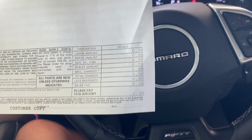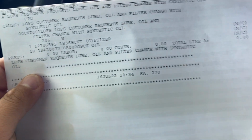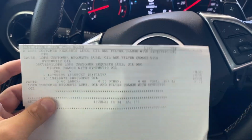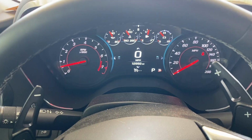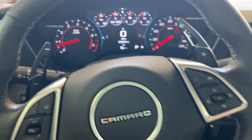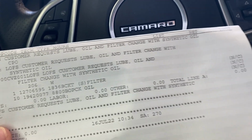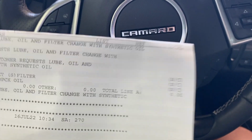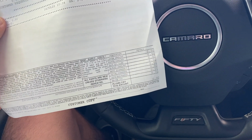Okay, so I am back home and I paid $0.00. The only reason why I paid $0.00 for mine, which you see was synthetic oil, was because the dealership actually threw it in with the car. When I bought it, they threw in some free oil changes that I wasn't even aware of.